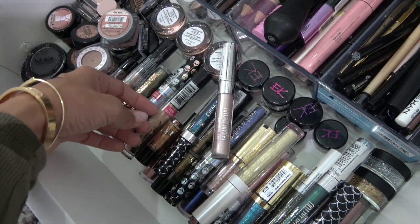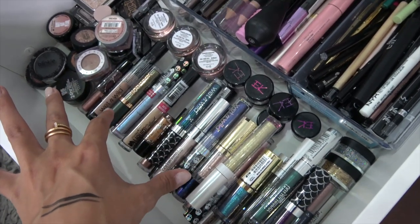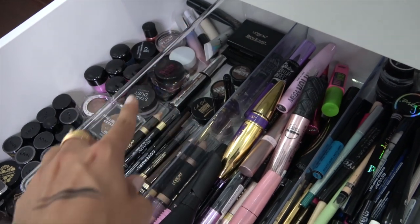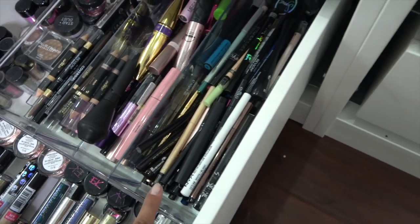These are all eyeshadow creams. I don't know why I have so many, but I just put them all together and I was like, wow, I have a lot of those. These are all single shadows from the drugstore all the way back. Those are some eye primers. Here is some brow product from the drugstore, mascara, and some eyeliners.